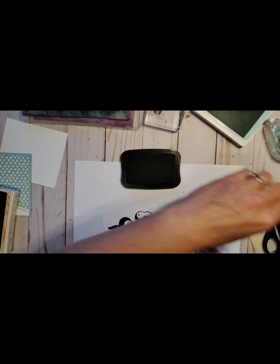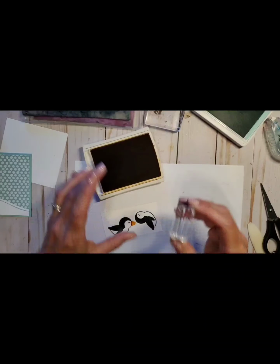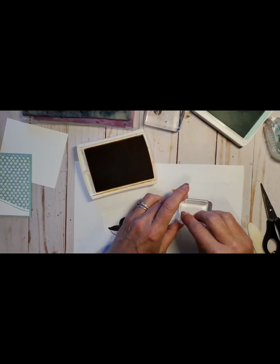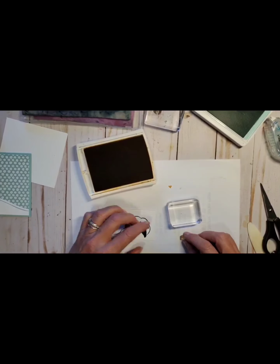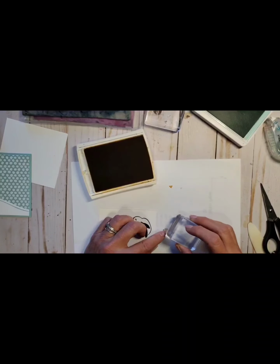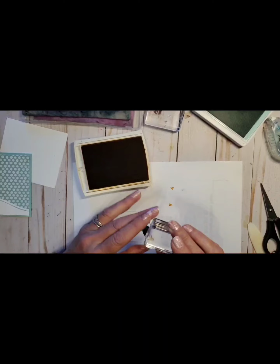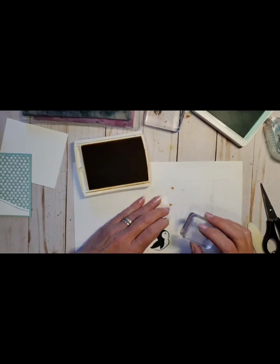All right, let's bring the pumpkin back in here and making sure I'm going the right way this time. We'll just stamp it on my scrap. And I need to actually turn this to go, I want to go this way. Okay, it's a little sticky, so it's sticking to my finger here. All right, there we go. No, I still don't have it going the right direction. Well, we'll try it this way.